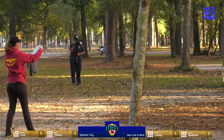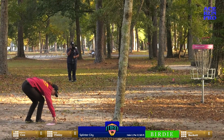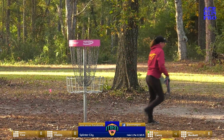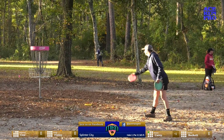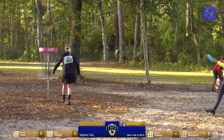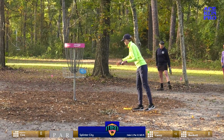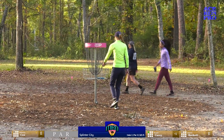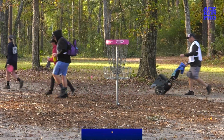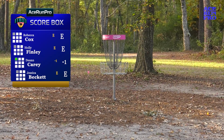Deanne with a birdie look here from about 25, 28. Beautiful start. Deanne Carey with a birdie here on hole one. That's what you're looking for. Absolutely. Hole actually averaged exactly 3.0 for this round, so played true to its numbers. Nice tap and par there. Stress-free. That's what I like. Don't we all? All right, so Deanne jumping out to an early one-stroke lead here on the card.